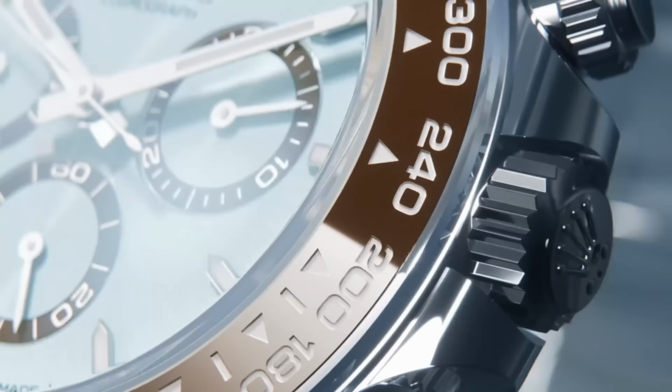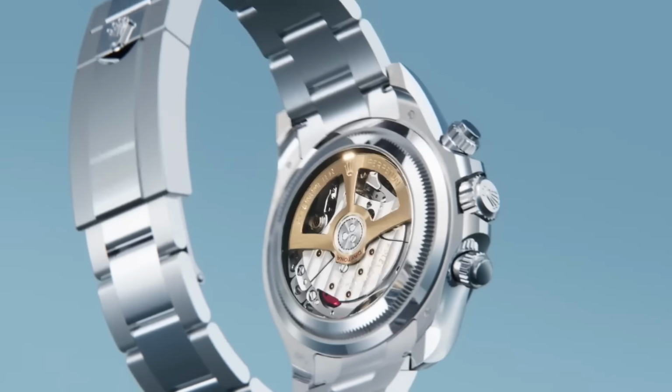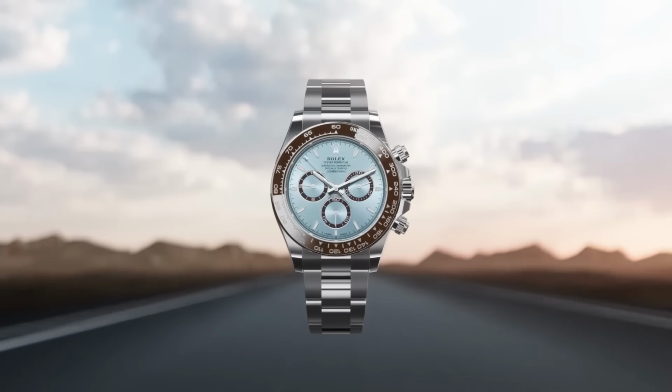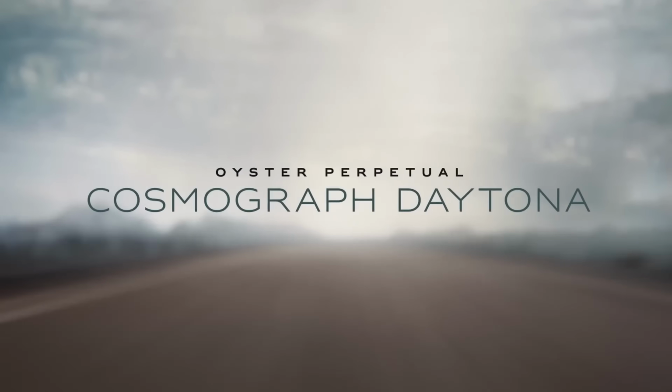If you're wearing a Daytona, people will go, oh, he has no imagination, but a lot of money. He must be in finance. Absolutely. The top salesman doesn't show up riding a bicycle. He shows up riding a Daytona.